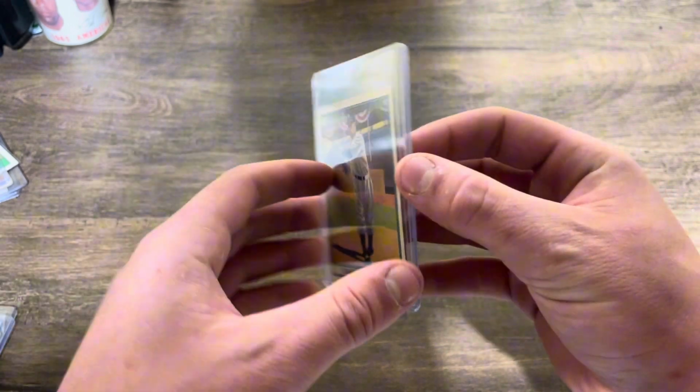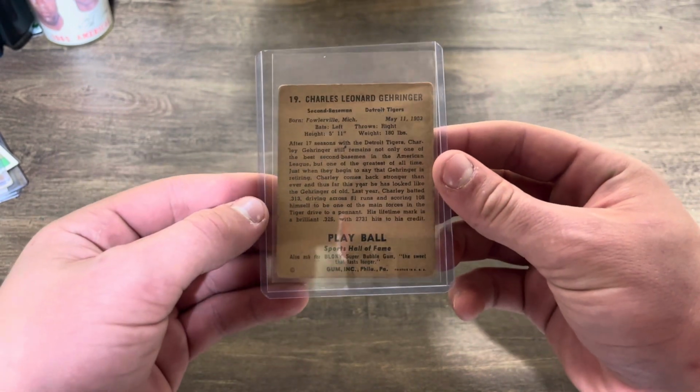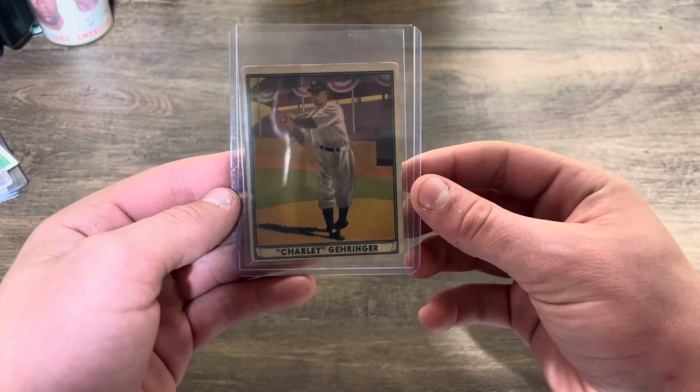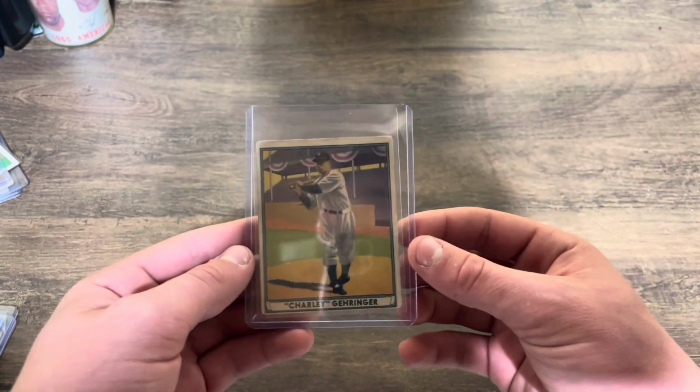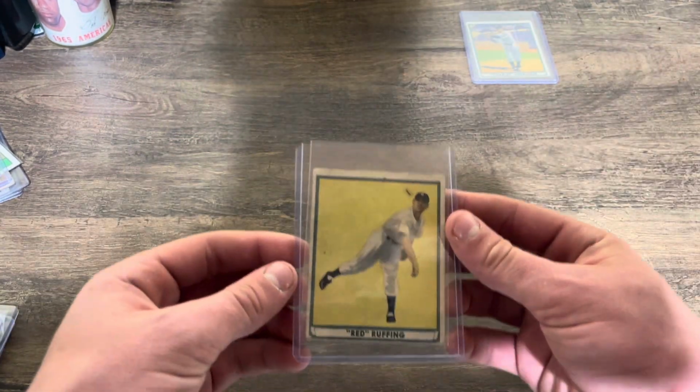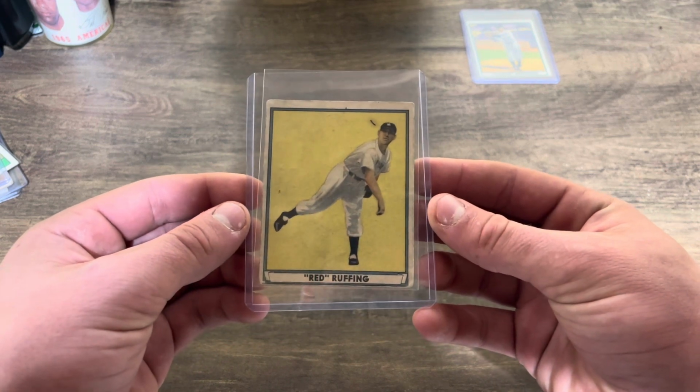Charlie Gehringer. This is the 1941 Play Ball set. I have never had a Charlie Gehringer card before, and also I've never had a 41 Bowman. And here's another 41 Bowman. In fact, all these are 41 Bowmans.